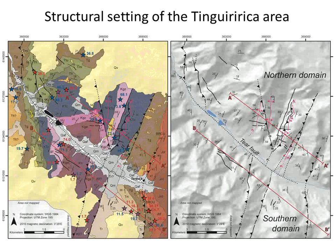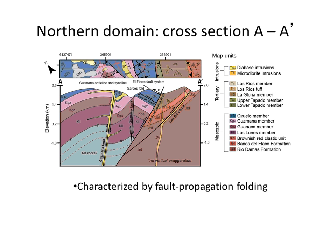Let's quickly talk about the structure. There are basically two structural domains, a northern domain and a southern domain, delineated by an inferred tear fault underlying the Tinguiririca River Valley. So I'd like to show you a cross-section from each, starting with the northern domain. The northern domain was characterized by what I interpret to be fault propagation folding. This is a geologic strip map and a schematic cross-section illustrating that.